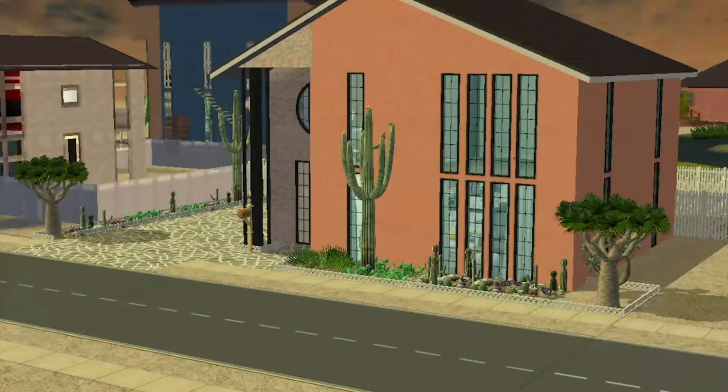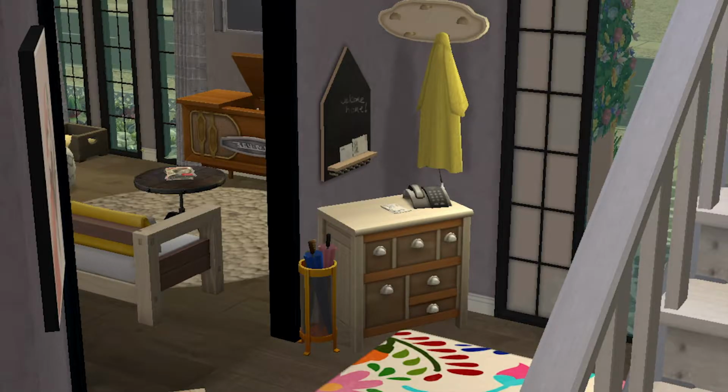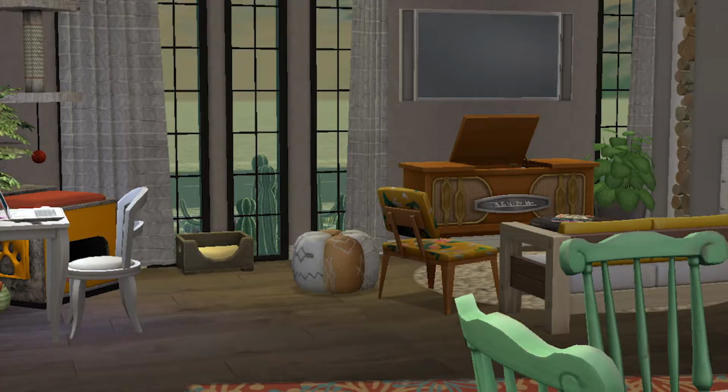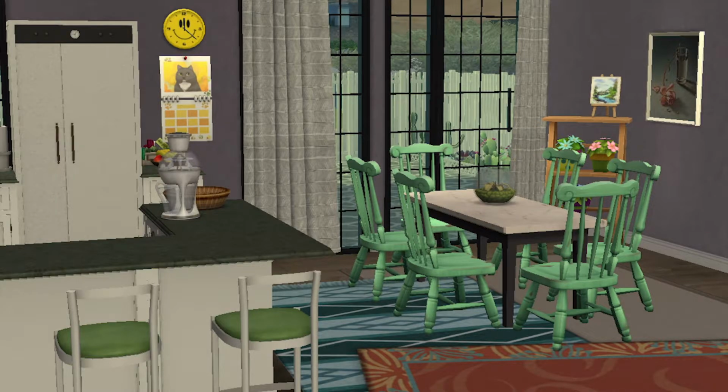And here we are. This is the finished house. I took the pictures when they were out working. The entryway, oh, it looks so pretty. I love it. The living room, I still haven't adopted them a cat, so if you have any suggestions for cat names, I absolutely accept. So please leave it in the comments below. What should I name their cat?